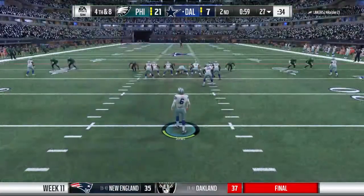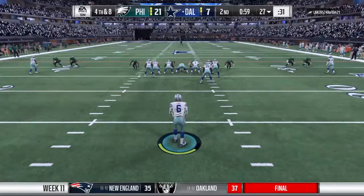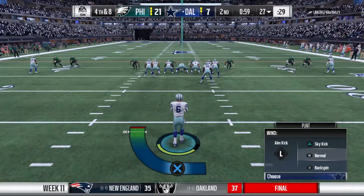Some of the fans here don't seem too happy about what we've seen in this first half. No, not at all, and I understand why. They've looked lethargic, out of sync, and it shows on the scoreboard.